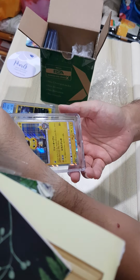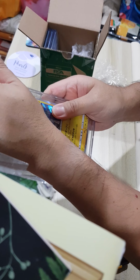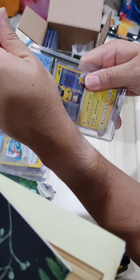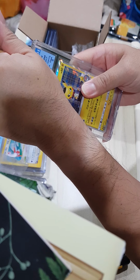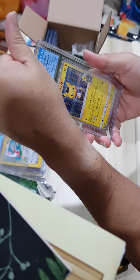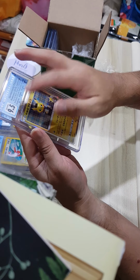The Gentleman Pikachu. Let's have a look. That's a good start. Aegis 10. Another good start. Corners 10. Is this going to be at least a 9.5 or 10? Oh damn, surface is 9. Okay, at least it's a 9.5. Centering 9.5.